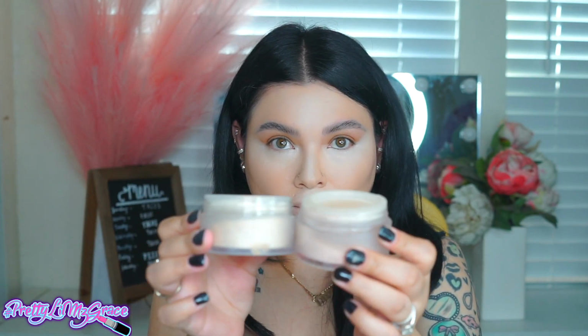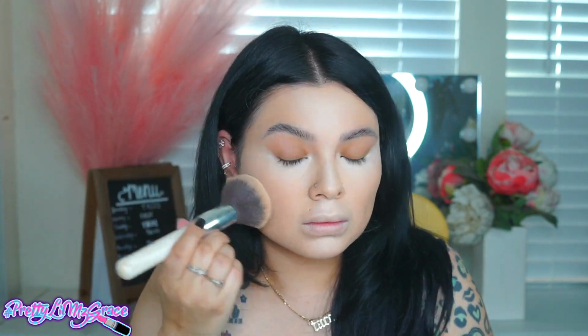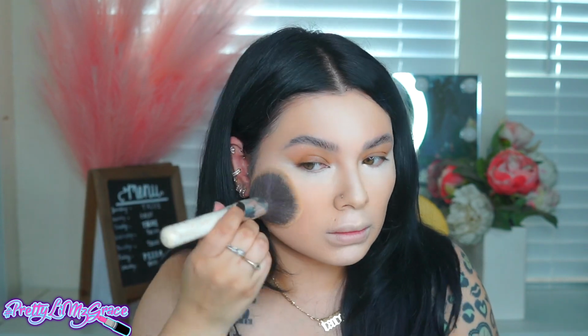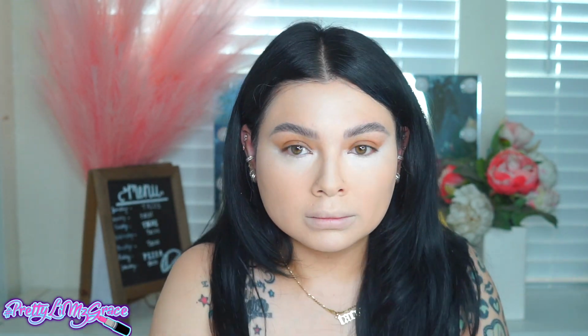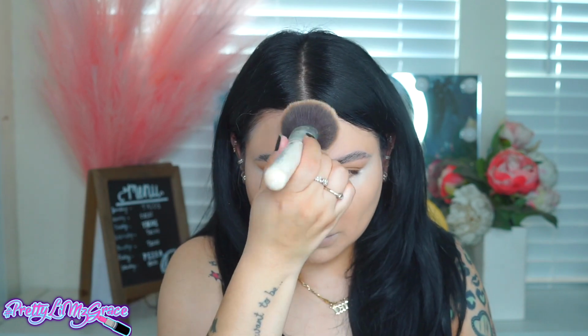And then I'm going to use two powders. I love this combination. But my face was really dry this day. I was sick. I had breakouts and my face was really dry. So I kind of made my acne show a little bit more, and my dryness. But it's okay because usually it works out.